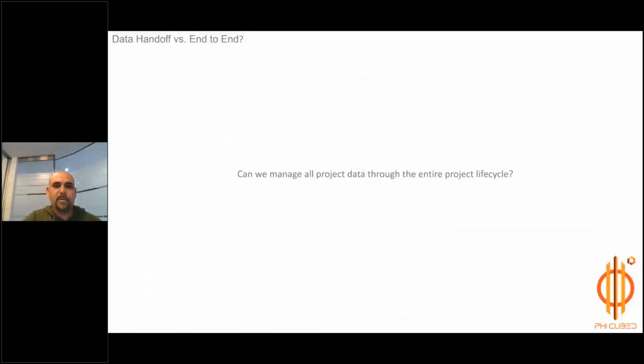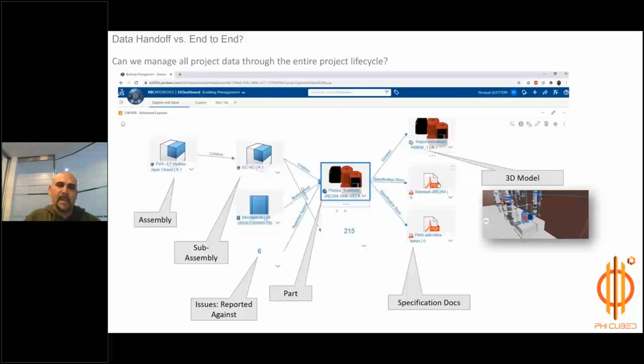Can we manage all project data through the entire building lifecycle? I'm going to say yes. Right now, this is what it looks like for us, where we have the data on the platform, and you can pull up any asset of that data and see how it's all interconnected with each other. I would say yes, you can eliminate the handoff and work in a more integrated way from end to end.